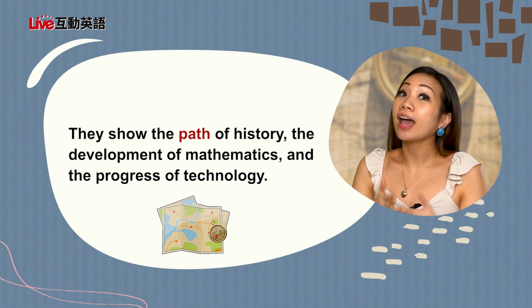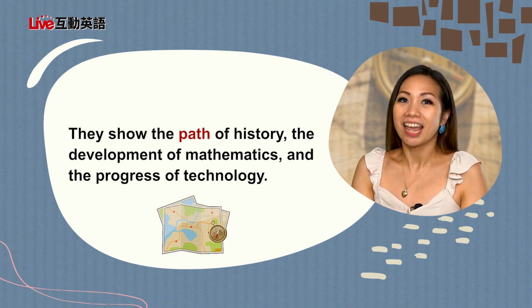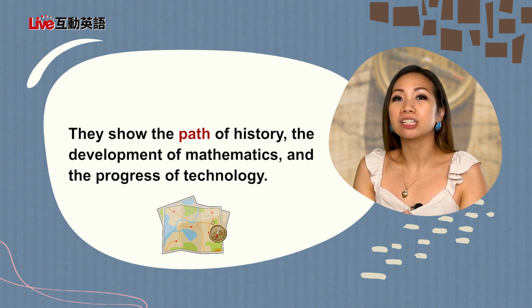Okay, let's continue. They show the path of history, the development of mathematics, and the progress of technology. So basically, it kind of shows us how human beings have advanced from the past. Okay, yes, because I think we didn't always have maps. People didn't always know how to make maps.